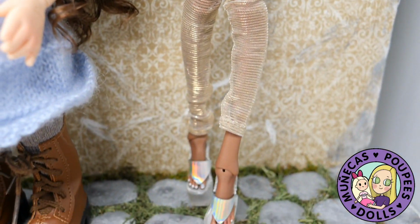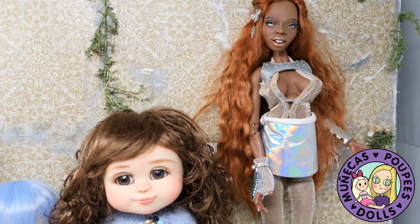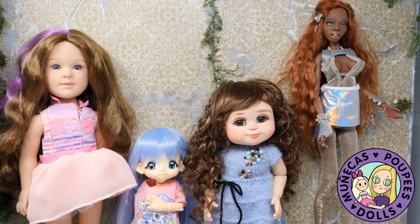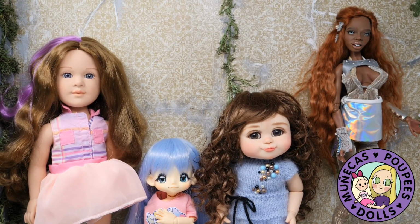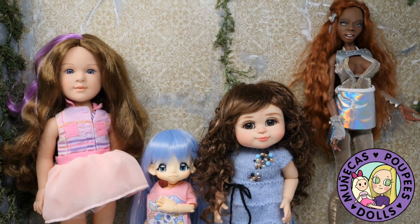I actually did a 3-month layaway on my Ife, and that really helped me be able to get all the pieces that I wanted for her, the costume and everything. So there's really a doll out there for every budget. You just have to decide what budget you're comfortable at and whether you want to do a layaway or not.